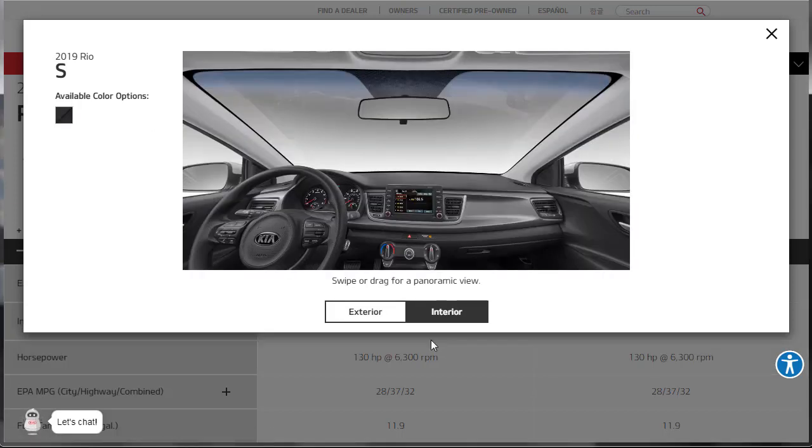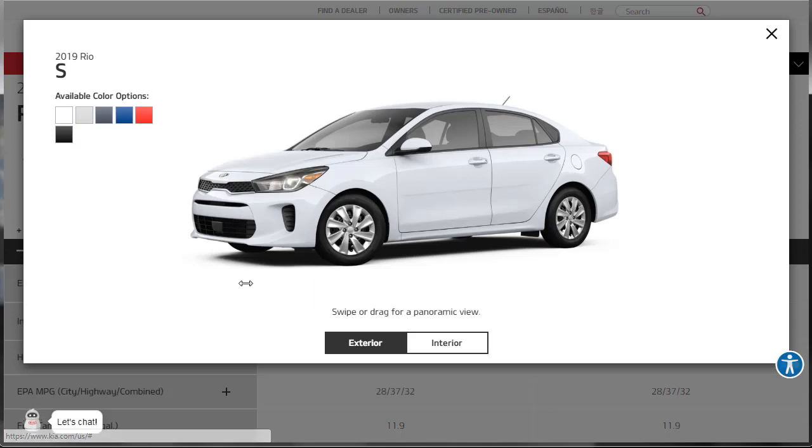Let's take a quick look at the interior real fast. They don't show much for an interior, only comes in black, looks like. Well, here's the deal. The S adds remote keyless entry with a trunk opener, a 7-inch touchscreen display, a 6-speaker stereo, Apple CarPlay and Android Auto connectivity, an additional USB port, cruise control, a center console with sliding armrest, and 60/40 split folding rear seats with adjustable headrests.